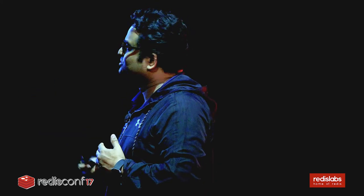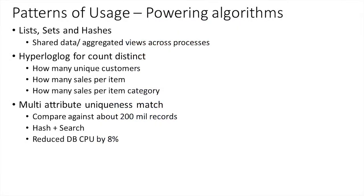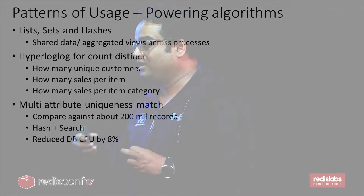Some of the other data structures that we use: lists, sets, hashes, all over the place. HyperLogLog was one of the really interesting data structures. For the leaderboard type scenarios, we found that quite useful in terms of which item is trending, which item categories are trending, which customers are trending, etc. And if we had to go back and show those types of quick summaries, the HyperLogLog was useful.